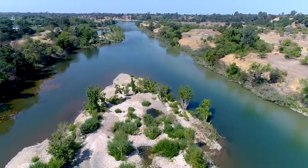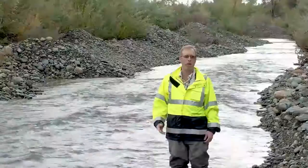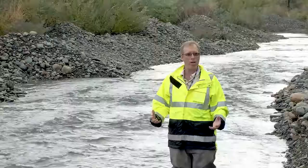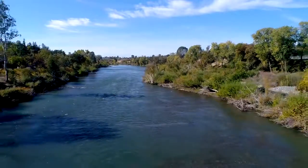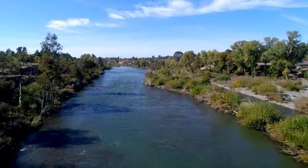One of the things that we're lacking on the Feather River is more of this kind of habitat. We see such great productivity in this area. We'd like to expand this into other areas, and that's why it's so important for us to initiate that new improvement program. Once the FERC license is issued, we'll start that program. We're going to be doing a lot more of this kind of work in different locations on the Feather River.